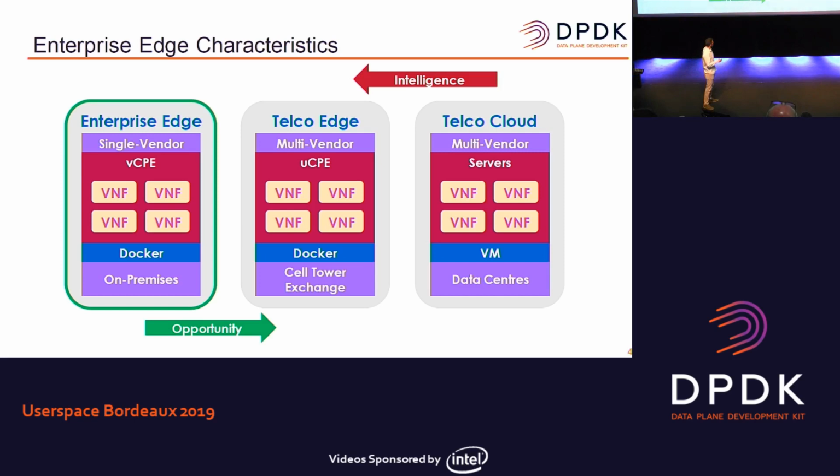The VNFs themselves, it's not just a case of developing an application, putting it in a container. There's all this life cycle management and health checking that needs to be addressed as well, and these requirements are currently being defined. But it's not quite there yet. But there's a market that will emerge here at some point.